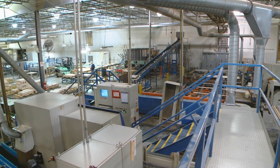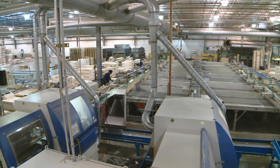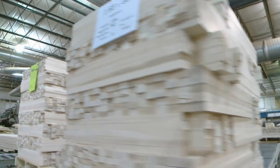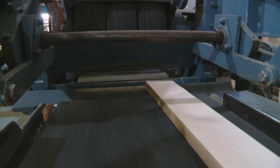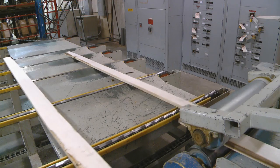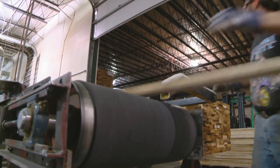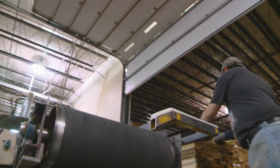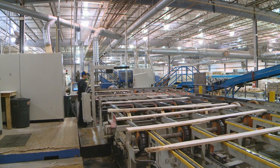Here the lumber is surfaced, ripped, and chopped to the desired dimensions. Our rough mill has a capacity of 20,000 board feet per shift. We start by feeding the lumber into a planer. This step smooths the surface and brings the lumber to the desired thickness. You will note that the first quality step is performed here by the operator who examines the board and selects the best side. From the planer, we go directly into the rip saw.